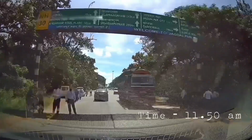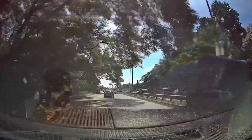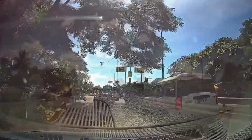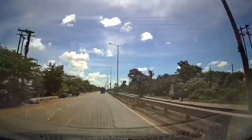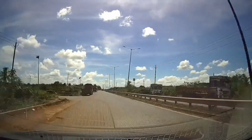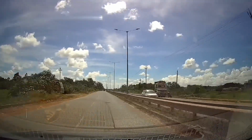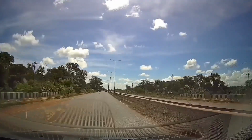It's 11:50 am and we are entering Jagdalpur town. Jagdalpur is home to the famous Chitrakoot and Tiradgar falls. The last time I visited these falls, I hadn't started our travelogue on YouTube. Maybe on our next visit, I will be able to share my experience here.